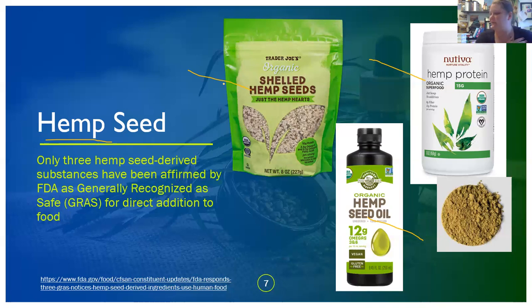But I might have left it somewhere. So they're easy enough to find. The picture I actually put up is Trader Joe's. You can find them online on Amazon because they've been approved by the FDA. Then they can be sold anywhere.